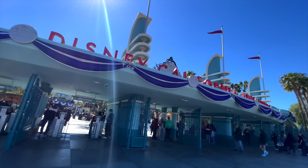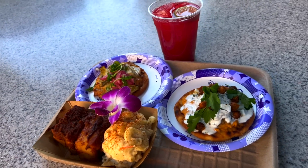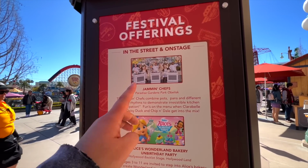Today we're back at Disney California Adventure Park. We're going to do this soft opening of the 2023 Food and Wine Festival. It's going to be so exciting. We're going to try some yummy foods and also talk about everything that you guys need to know when it comes to starting this festival.